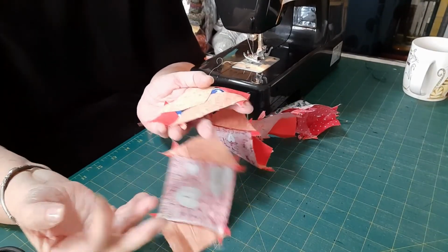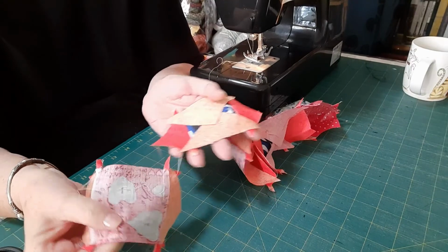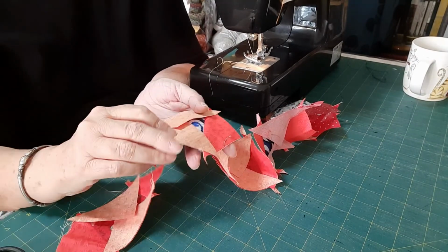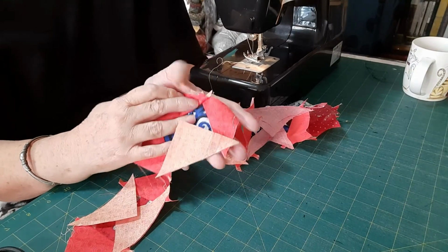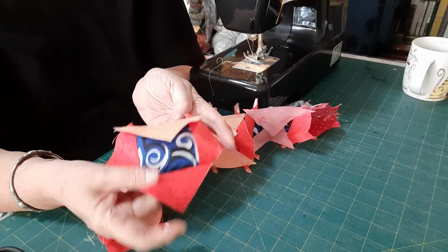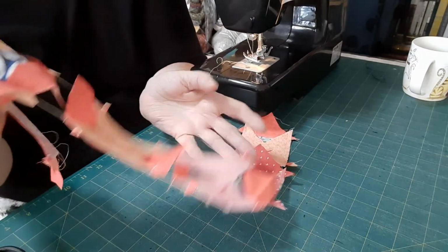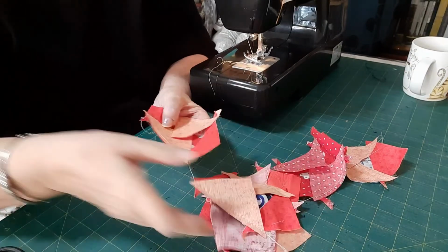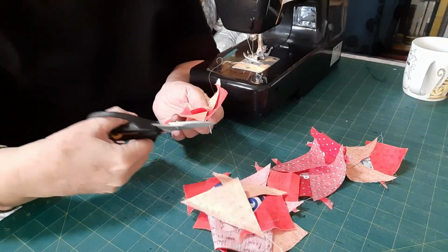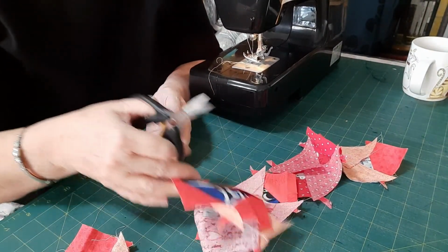This is the next step. I have sewn the next lot of triangles to the squares in a chain. So I have a lovely chain of blocks. Well, they're halfway done.